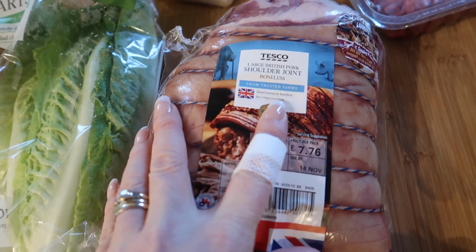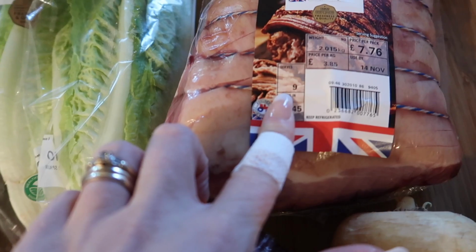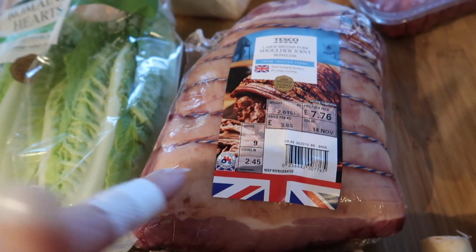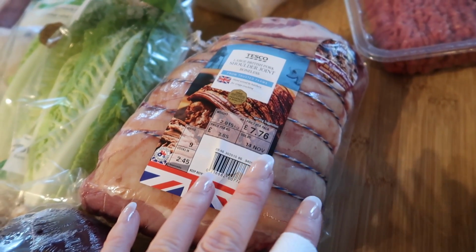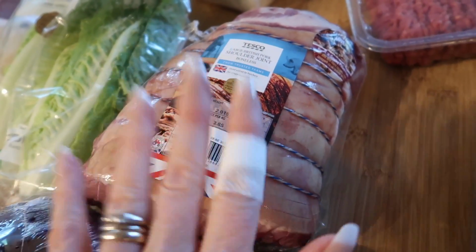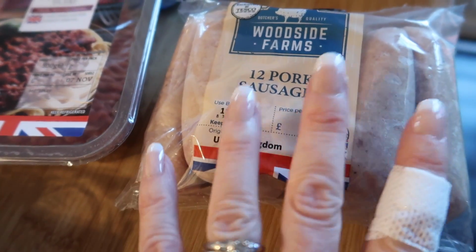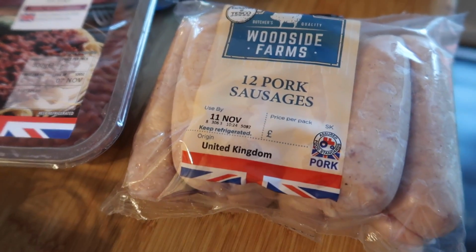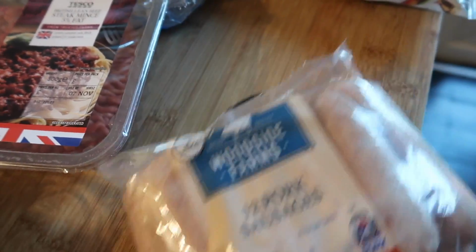So I've got a large British pork shoulder joint. This was actually £7.76. It says it serves 9. Obviously there's 5 of us, so we've got enough for our roast dinner, and then another meal of roast pork, sage and onion stuffing, and sweet caramelised cabbage rolls. I also got some of these sausages for that very reason. I'm going to make sage and onion stuffing with sausage meat.